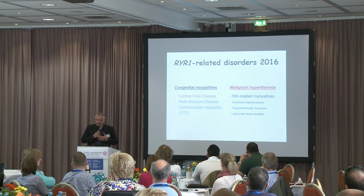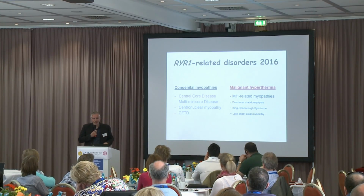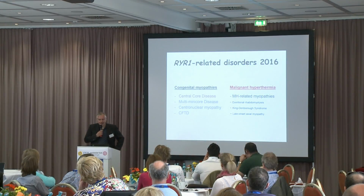In the past 20 years, it has been found out that any mistakes or mutations or changes of that gene are among the most frequent causes for congenital neuromuscular diseases. And the first disease that was linked to it was the central core disease. And I'll give you an example. This disease will be inherited dominantly from one parent to children.